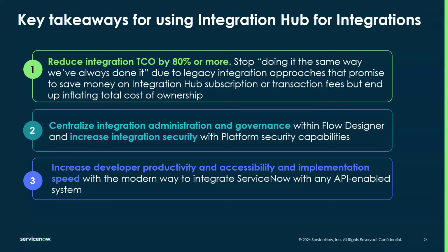We also increase that developer productivity and accessibility, which comes back to that reduced time to value, with a modern and fluid UI and lots of robust training for new developers on the platform to rapidly connect to those external APIs and begin automating internally and externally on ServiceNow.